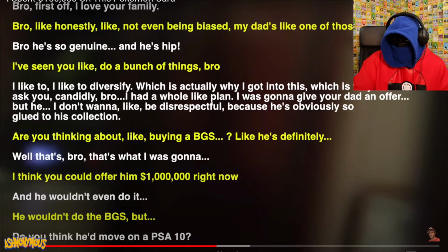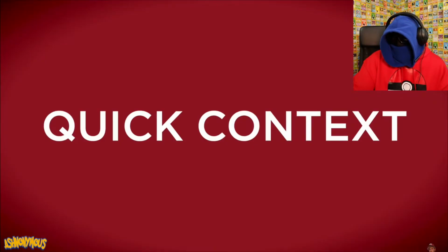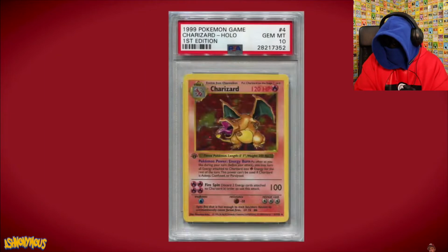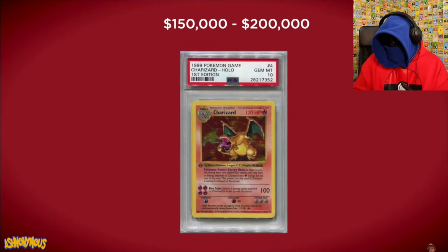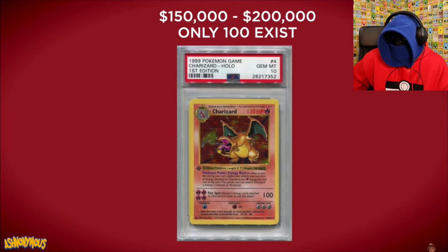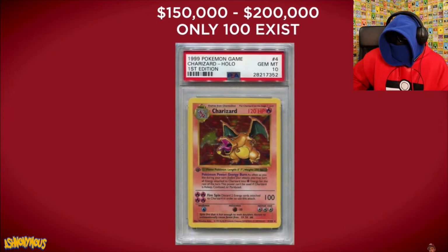Do you think he'd move on a PSA 10? Quick context: the BGS 10 is Eminem, the PSA 10 is Drake. They're valued between about $150,000 and $200,000, and there's only around 100 in existence on the planet. Also known as the Holy Grail of Pokemon cards.